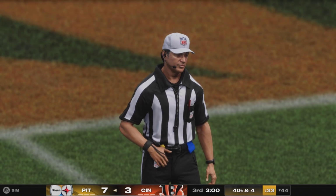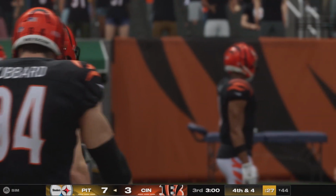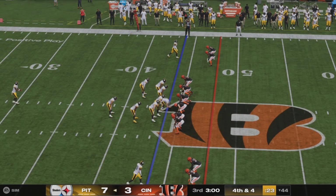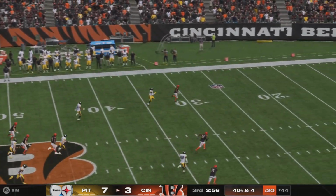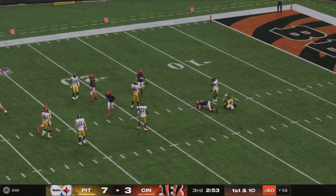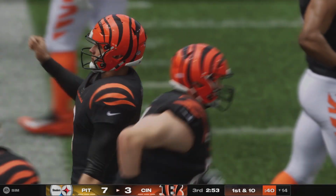Winds up a very good call there defensively to challenge that one, as that now will wind up an incomplete pass. The Steelers send out their punter now as he'll kick it away for the 2nd time. It'll be a net of 39, 41-yard punt, 2 on the return. And the Bengals will have a 1st and 10 from deep in their own territory.